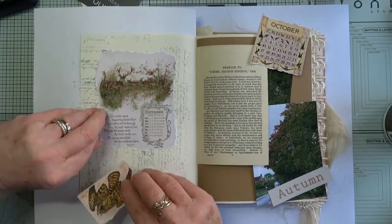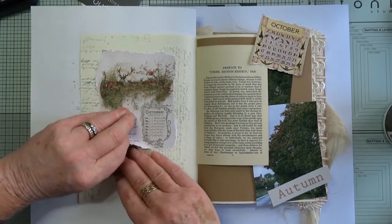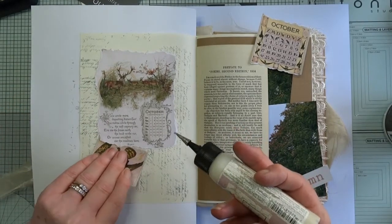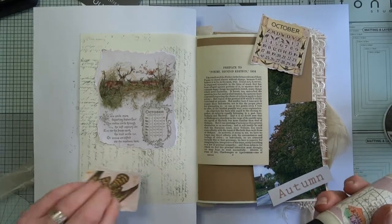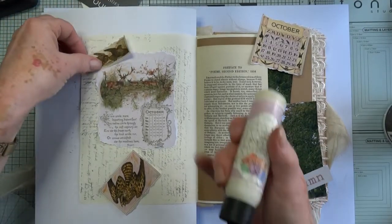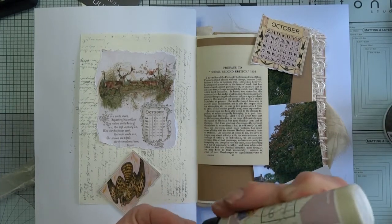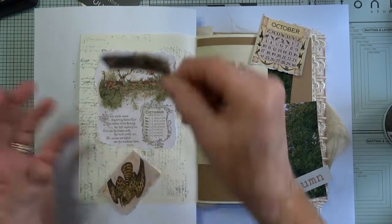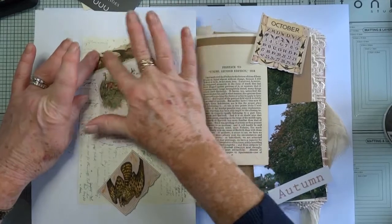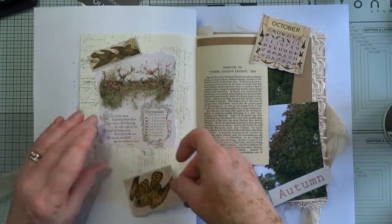Right, I like that. Except I think my birdie should have gone down there. Ooh. No. Okay. That one goes over the top. I am desperately trying not to make these pages two-dimensional. Do you know, I don't think I'm going to find somewhere for this little boy to go.